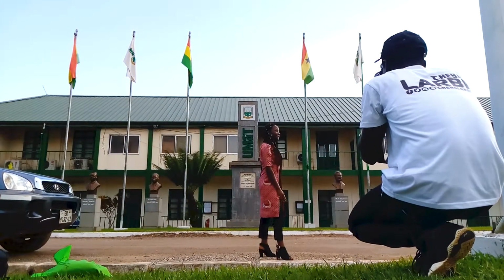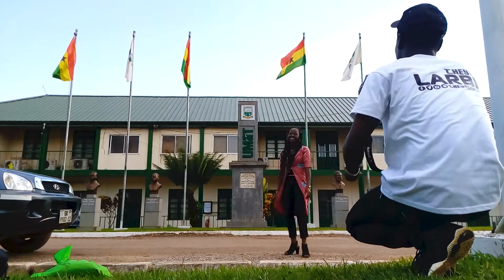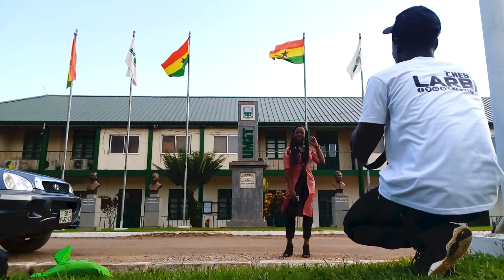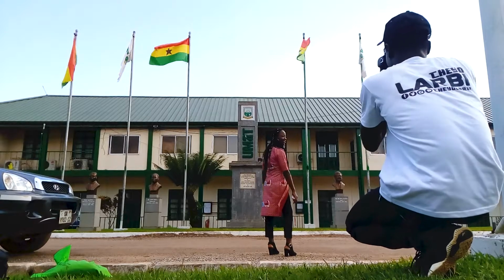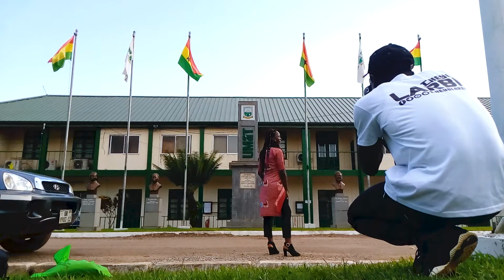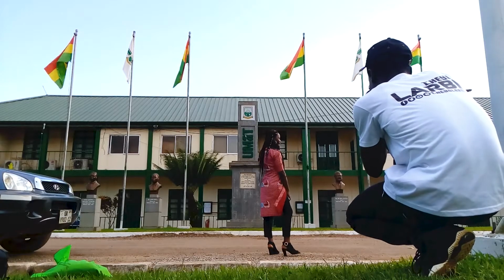Okay, you can turn around, then you turn your head and face me. Show me your back. Then you turn around and yes, madam, very good, like that. And then take another one. You can also look this way.